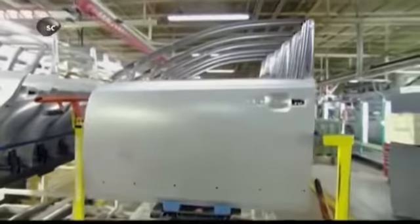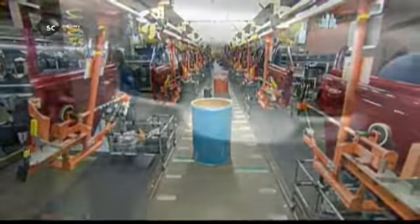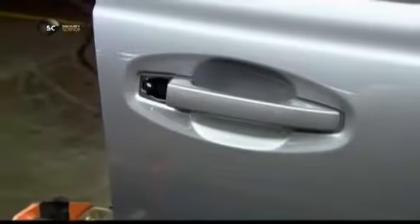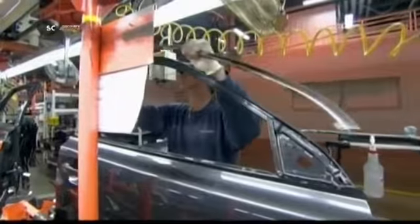With the inner and outer panels now joined, the car door undergoes rust-proofing, paint, and other protective treatments. Now over on the assembly line, a worker fits the handle into its niche and bolts it to the door from the other side. Chrome trim is clipped into place.